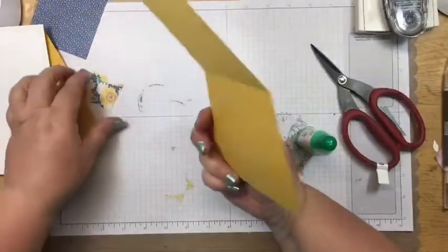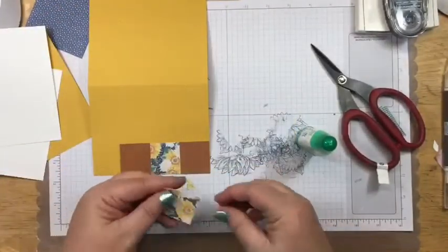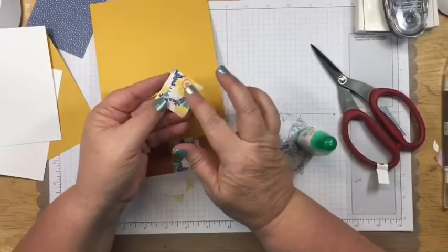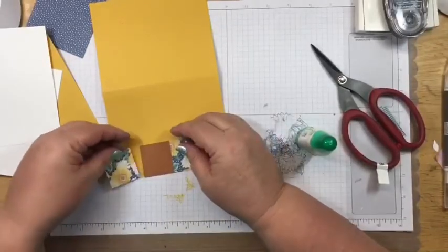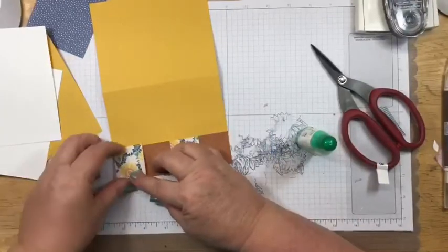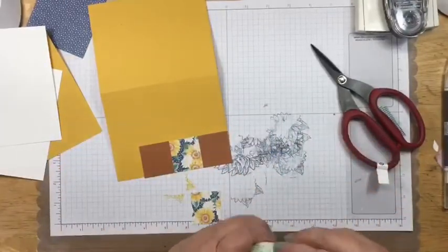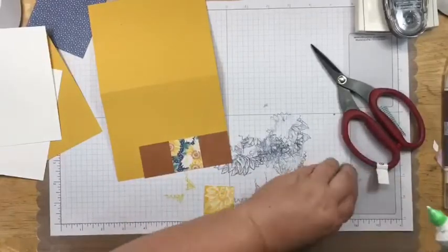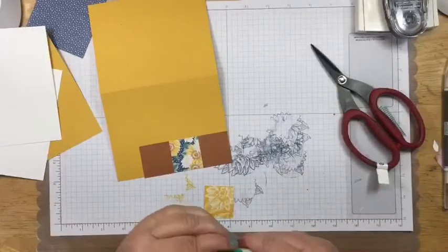And then again, I'm going to look at this and say that I want this to be up. And so we're going to do it where the stem goes down this way. So again, we're just putting the glue on.